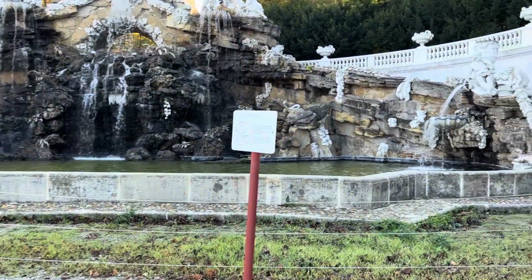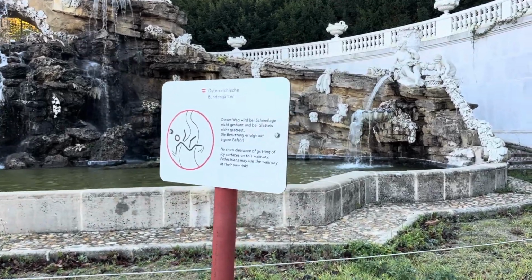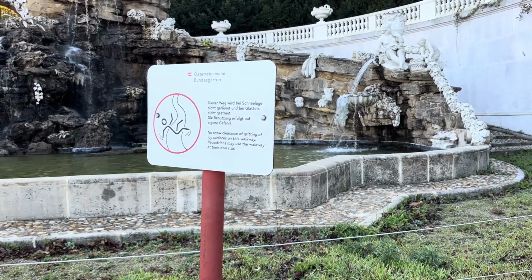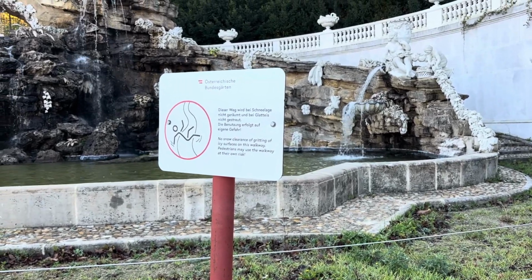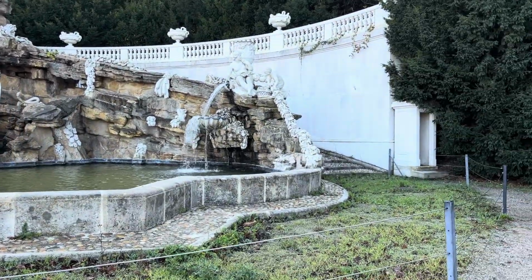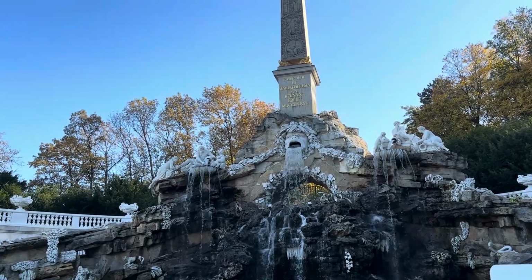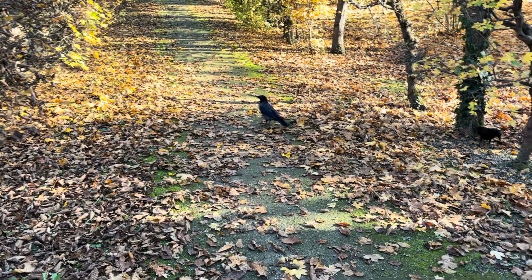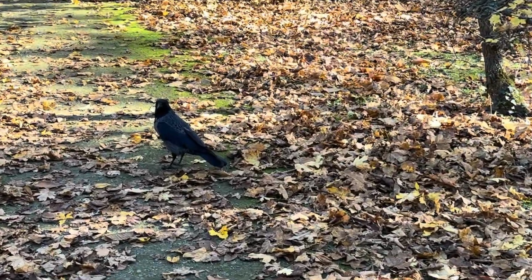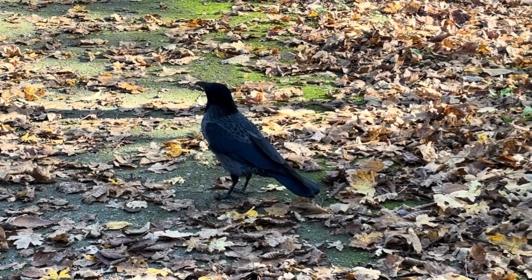Apparently it doesn't want you climbing on it because you might fall in the water. So, no snow clearance or gritting of icy surfaces on this walkway. Oh, well, they've shut off the walkways, but still. Dude, super cool. Hey fellas. What's up? That bird is big. Hey buddy.